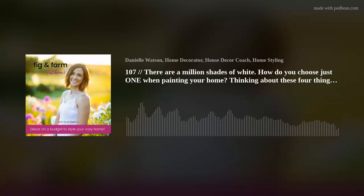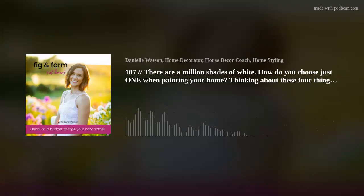Because what I want you to do is live with those paint swatches on your wall for at least 3 days and really study what is happening with the paint. What does it look like? And what's happening as it is playing, is it playing nicely with the colors that you have going on in the rest of the room? All right, so there are a lot of things to consider before we even choose the white.